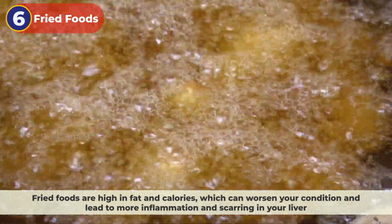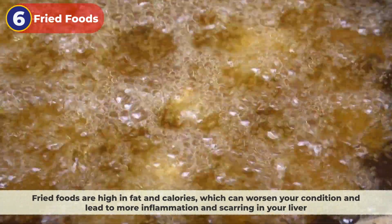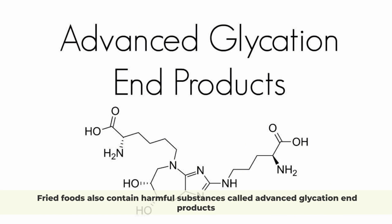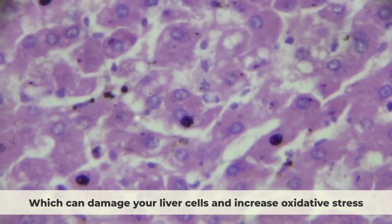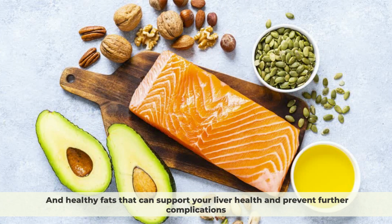Fried foods are high in fat and calories, which can worsen your condition and lead to more inflammation and scarring in your liver. Fried foods also contain harmful substances called advanced glycation end products, which can damage your liver cells and increase oxidative stress. Instead of fried foods, you should eat more fruits, vegetables, whole grains, lean proteins, and healthy fats that can support your liver health and prevent further complications.